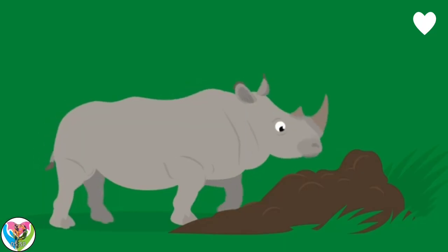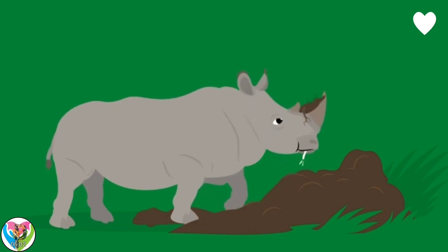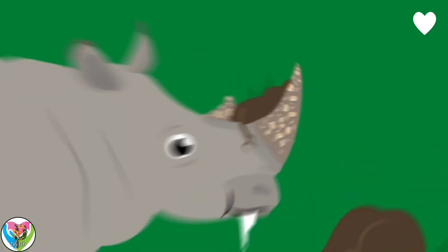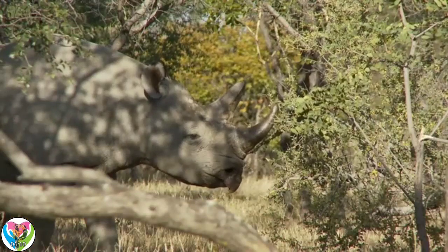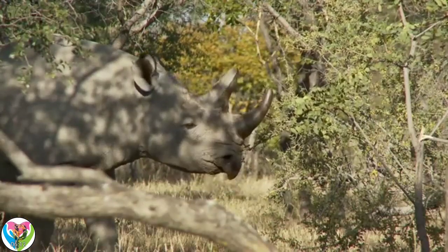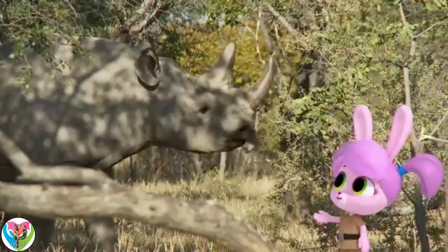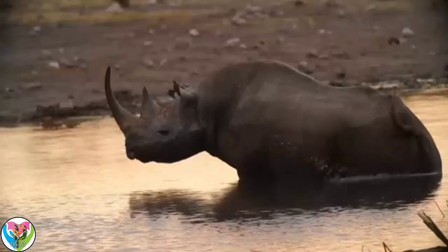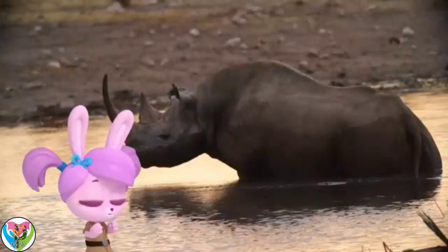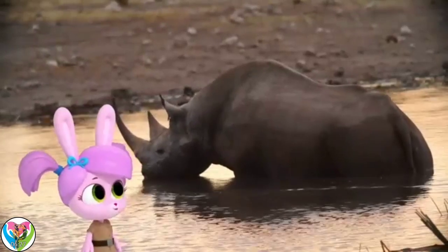They also use them to dig for food and water. Did you know that a rhino's horn and human fingernails are made of the same thing? Keratin! The black rhino has a special lip that can carefully pluck food from trees and bushes. Having a lip that shape really helps. And after a nice meal, it's time for a bath. Ah, fun! Hey, don't drink the bath water!